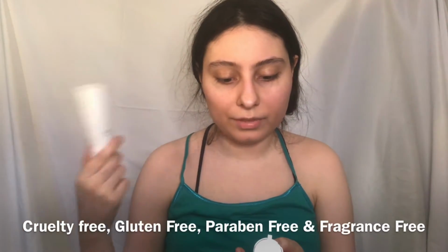But let's see if it actually works, because not all products that say sensitive really are, they still have a lot of chemicals. So yeah. You see it has a lot of ingredients. I don't know. Let's see, I'm gonna try it. So all of this is cruelty free, gluten free, paraben free, fragrance free. So all of that is good for sensitive skin.